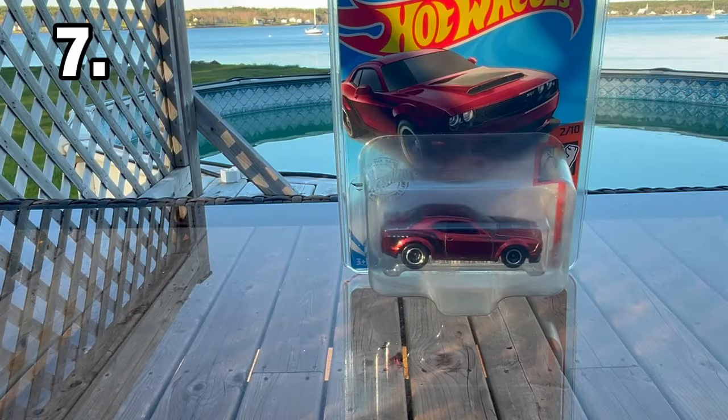So at number 7, I think I called the 510 Wagon number 7, but this is the actual number 7. We have ourselves the 18 Dodge Demon. And I think this version of it is super nice. I love Spectraflame Red. Honestly, any Spectraflame color looks really good.